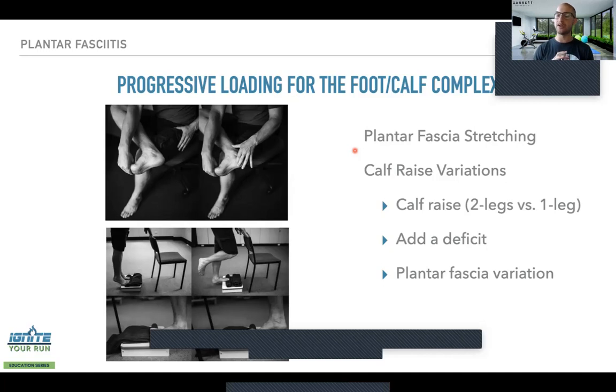So unless we load our tissues, oftentimes we can feel better from some of those passive strategies, rolling on a ball, cold frozen water bottle, orthotics, but we need to address the tissue itself. And this is where a lot of people really miss out on those long-term benefits through this rehab process. From an exercise standpoint, we can do any type of calf raise, right?